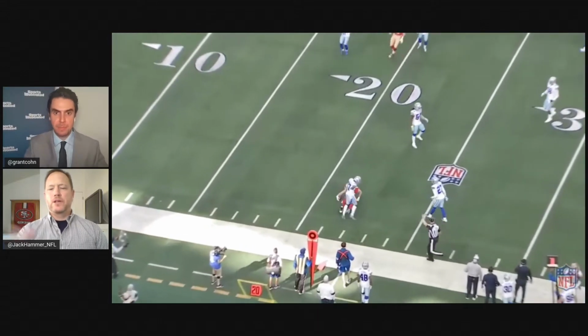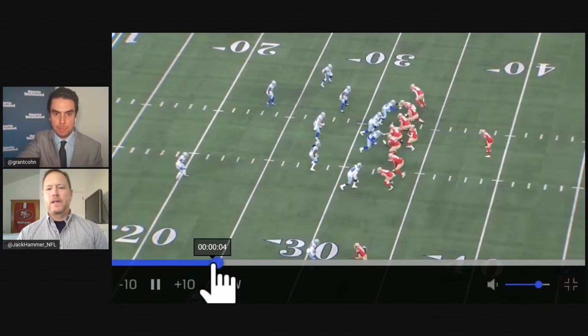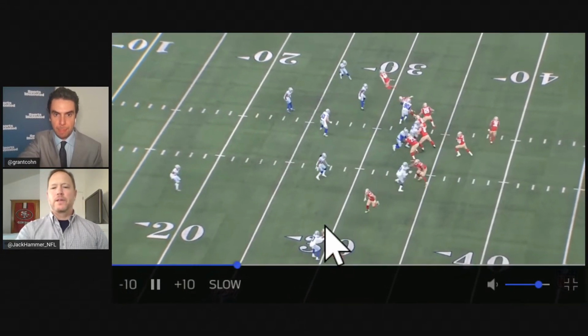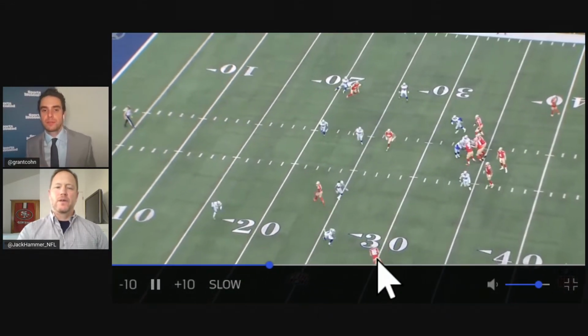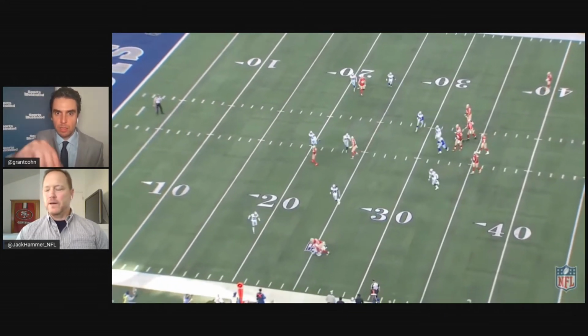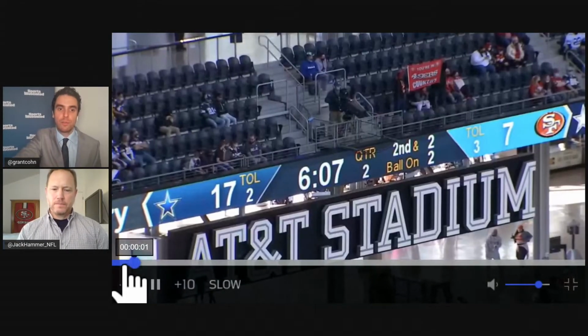Yeah, and I'm not sure on that. I think the slant does make sense because the slant should be open against man. Against zone like this, where it looks like they're playing cover 2 down here, you're going to read that corner because he's your flat defender. He drops, so you hit the flat. If he stays in the flat, you hit the slant. Plus, if he tries to go to that slant, it's probably going to be picked off by the backer anyway. Of course. Good call. So it's second and goal.